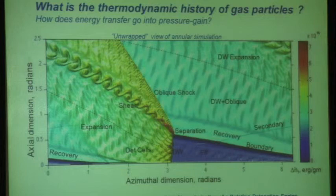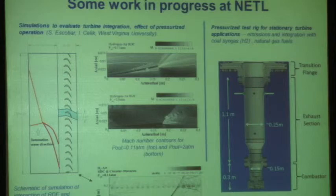Well, there's a lot more to be done because you've got to take this flow then and decelerate it and get it into turbo machinery, and that's really where all the fun is right now. How do we put this in an actual engine application? Go ahead.